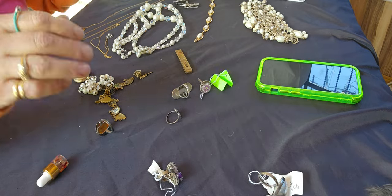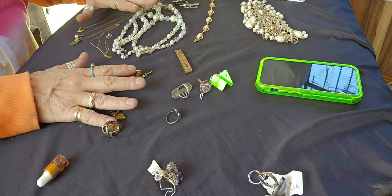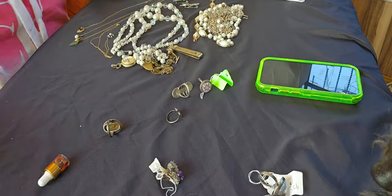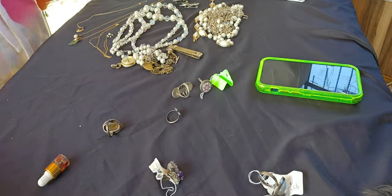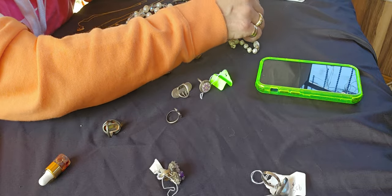I found a new thrift store, and I just met a woman. I got all of these things from a little baggie full of jewelry that she had, and this is what I bought from her.